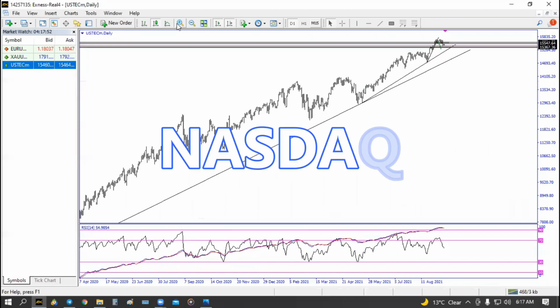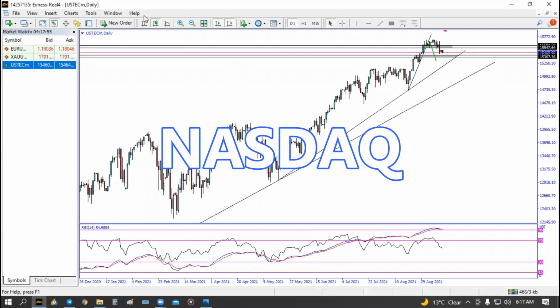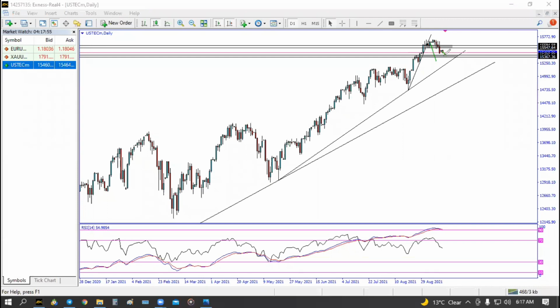Nasdaq, same story. In line with the iPhone 13 being released this week, I'm seeing Nasdaq at least push down for today or for Monday, and then shoot up for new highs.